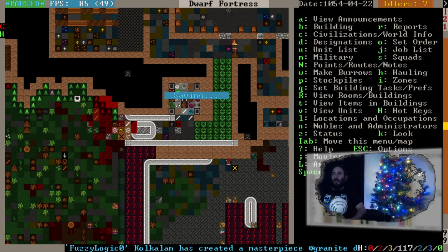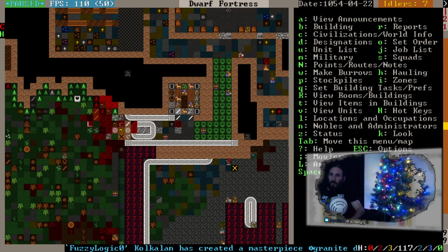Oh, hello. That looks like it might crash. It's all greyed out. Please don't crash mid-save. We know it's happened before. Come on, you can do it, Dwarf Fortress. Don't let me down. Don't give me reason for war. There we go. No casus belli today. Let's unpause it. What was I doing before I saved? Oh yeah, checking the trade out.